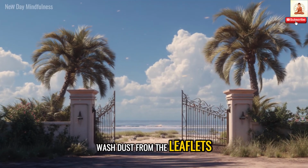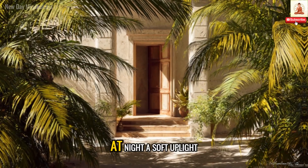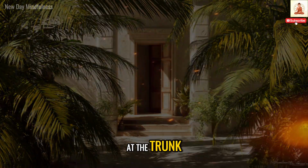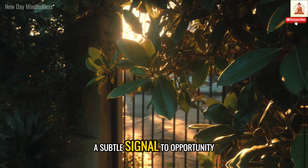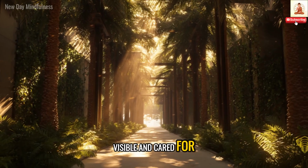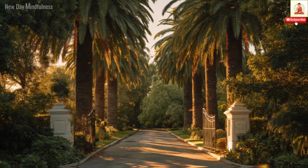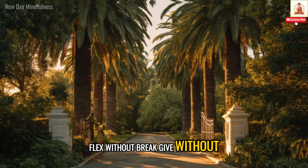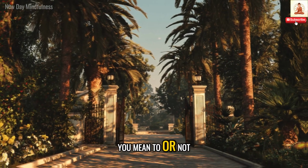Wash dust from the leaflets now and then so their light-catching work stays efficient. At night, a soft uplight at the trunk turns the whole canopy into a floating lantern, a subtle signal to opportunity that your door is both visible and cared for. In coastal air, the palms sway like reeds, like trust, flex without break, give without losing form, lessons you carry inside whether you mean to or not.